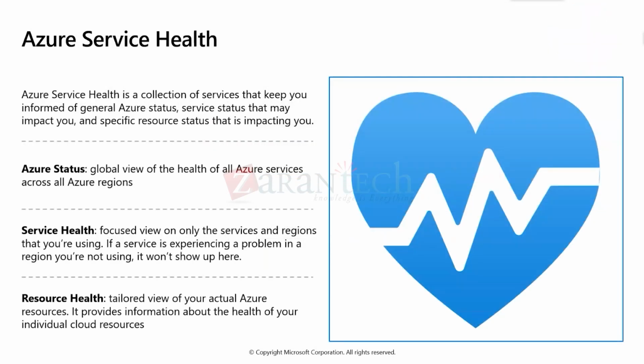Service Health is available, where you can check status, health, and resource health. It's a collection of services that will keep you informed about general Azure status, service status that may impact you, and specific resource status that is impacting you. It will give you a broad picture of global health, a focused view of only specific services, and the health of your actual deployed resources. Everything you can check here from Service Health.